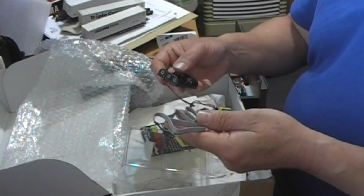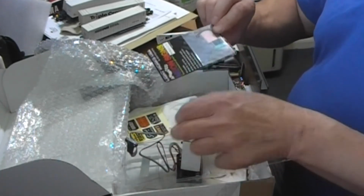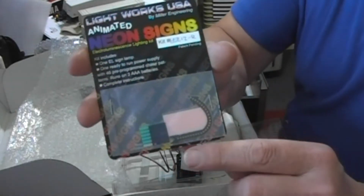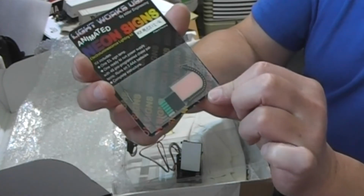So we've got all the kit. That's the module that plugs in. Oh yeah, so there's the little bit. It's actually a phosphorescent photoluminescent material laminated on each layer. This isn't a particularly intricate sign, but there are some really good ones he does.